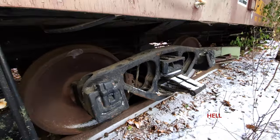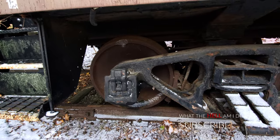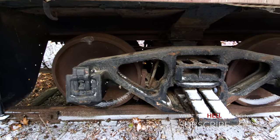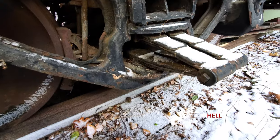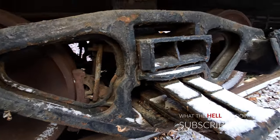You got the brakes and the wheels. Now this is crazy. I mean, look at the size of those wheels. They're absolutely massive. It's even got a leaf spring suspension, which is pretty cool if you ask me. I mean, those are massive leaf springs and they go right across.